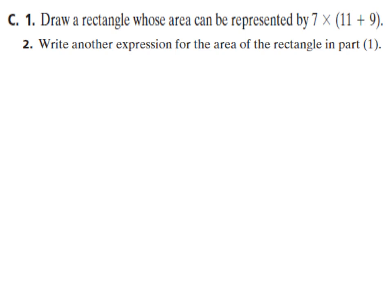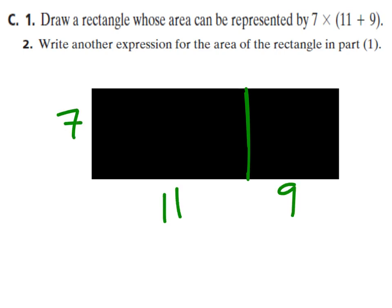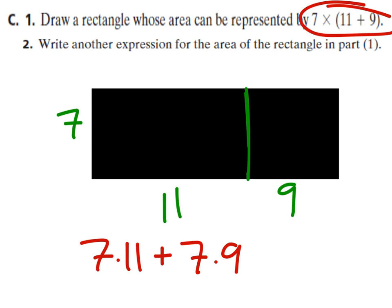Alright, 2, write another expression for the area of the rectangle in part 1. Well, again, we had this rectangle. It was split up. This is 11 and 9 and 7. Well, if we wanted to, we could find the area of both rectangles. So that would be a 7 by 11 and then plus a 7 by 9 rectangle. But of course, if we wanted to find just the whole thing, I guess that's what this is showing too. So now we've got two expressions.